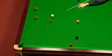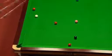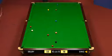See, I think he played to leave an angle, not to move this one, it was already off the cushion, to move the other one, and he hadn't got the angle to do that. When you move a red, when potting a red, you're never guaranteed to get a good cue ball.